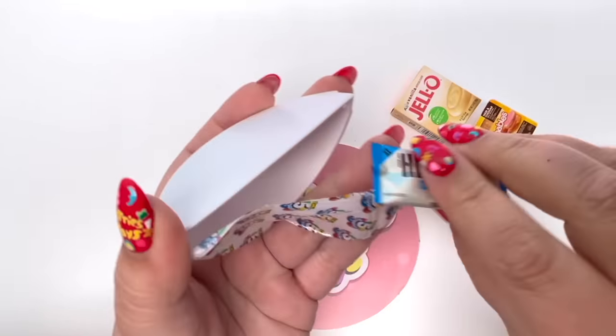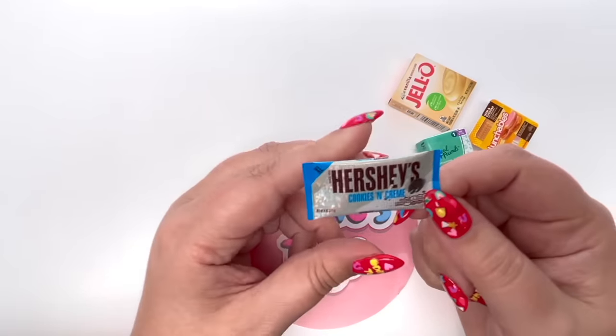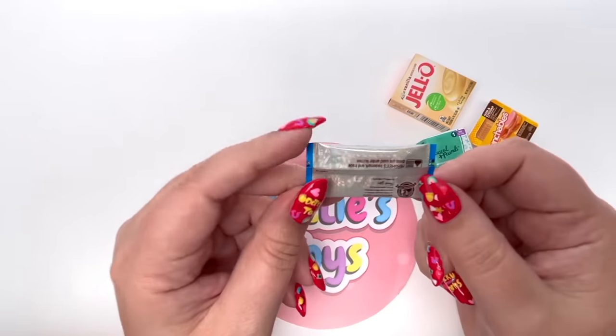All right, I haven't seen this piece in a while. Oh my goodness, we got a metallic. This is such a nice surprise. I did not expect we were gonna find a metallic today.